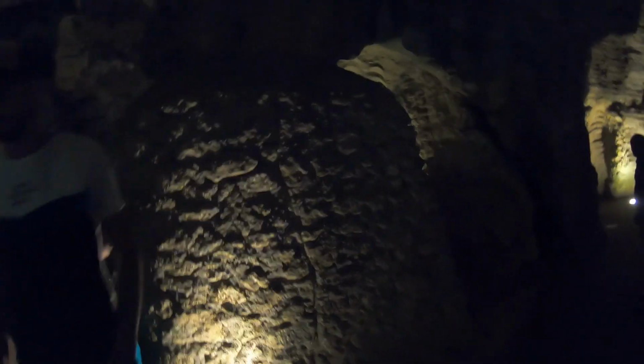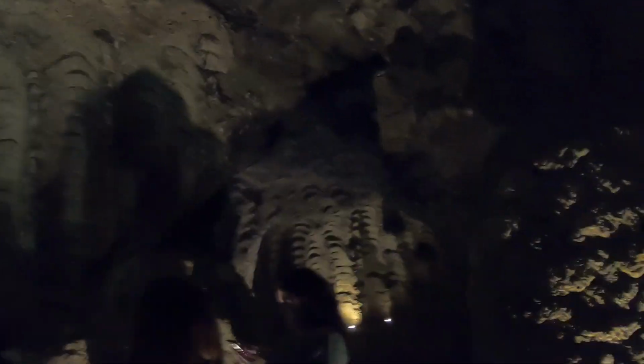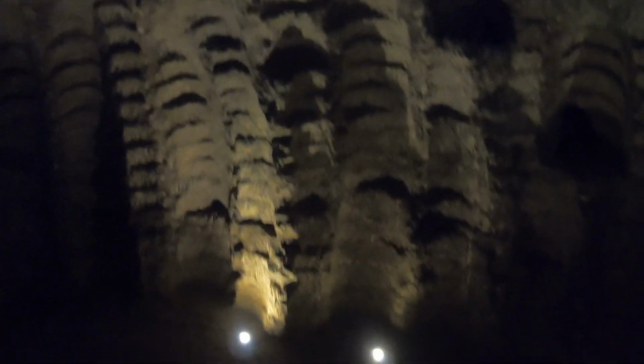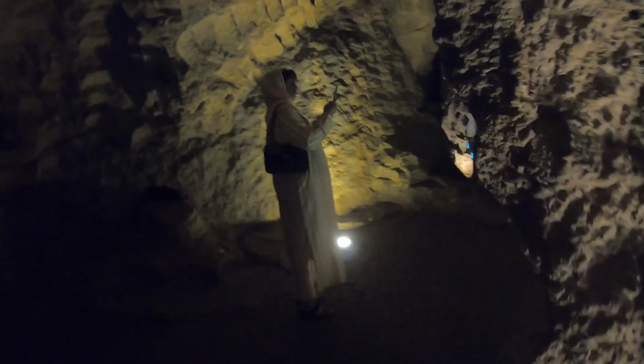See, those are carvings. Those are not natural carvings. So you think this is man-made? Yes. Let's see over there. I think we can see it better. So I guess this will be sort of like a virtual tour of the cave.